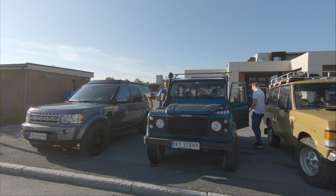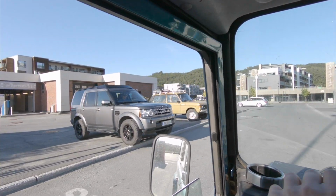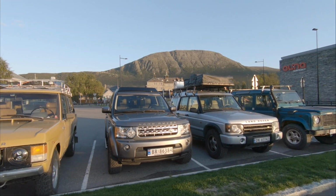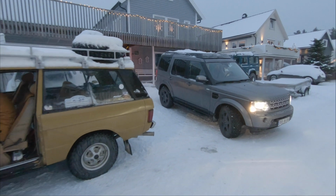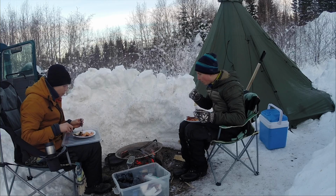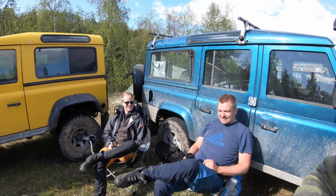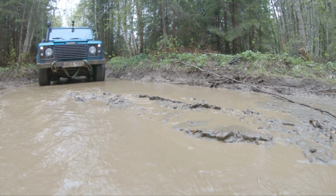So the main reason for getting the Defender was so I could have a designated overland rig, which means I can pack it up during the week and have it ready for the weekend. There's nothing like setting off on a Friday after work with your best friends. We really like going overlanding, but we also do like to go off-roading, especially in the snow. And the Defender really holds its own, both in the summer and during winter.